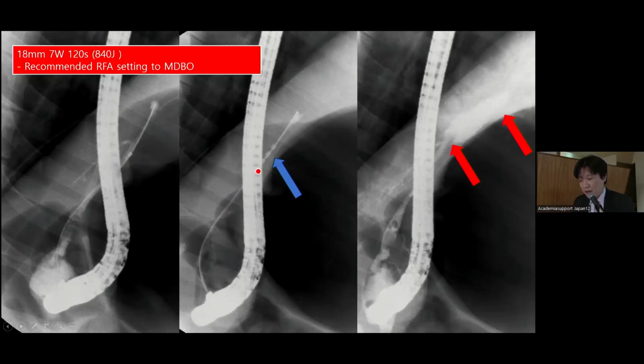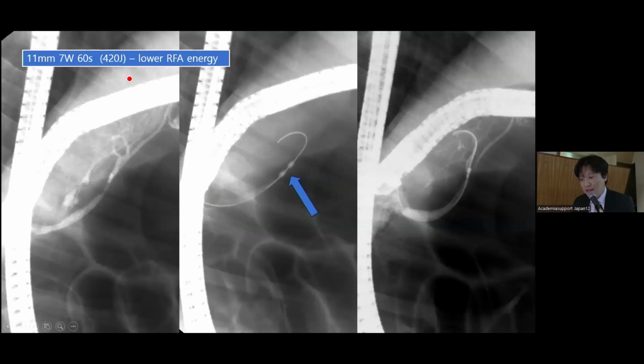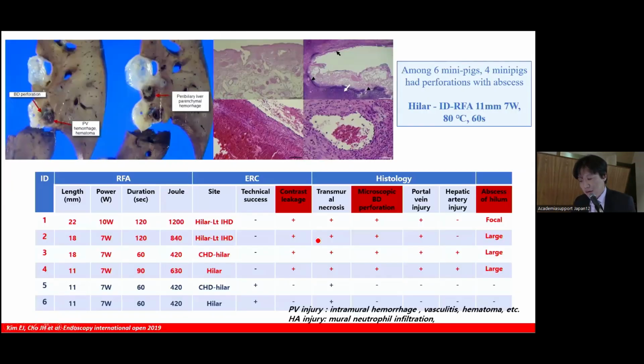In the mini pigs, when the perihilar RFA was performed, you can see the perforation. However, with the low energy setting, 7 watt, 1 minute, after the hilar RFA in the mini pig, there is no perforation and no complication. Among 6 mini pigs, 4 had a perforation with abscess in the conventional RFA energy setting. However, hilar RFA with the low energy setting has no perforation or abscess.